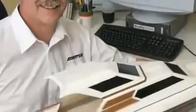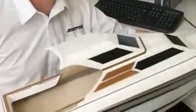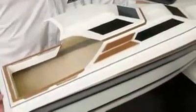Prior to committing to the tooling that we now do with computer, we actually get a scale model made. We don't use them for anything else, just to have a look at and a meeting around them and see if we can find fault with the design. Yeah, it's very rare that we make a design error.